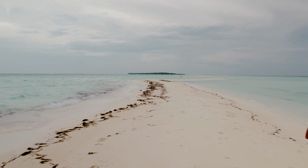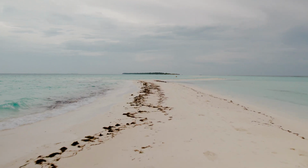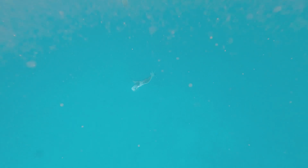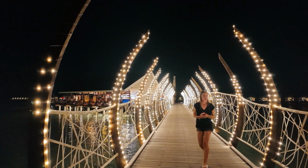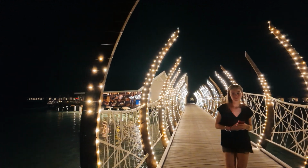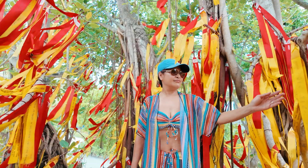People always say that traveling to the Maldives is quite expensive. For the most part, yes, it's true. But what if you can experience Maldivian luxury for less? Is it even possible? This is our 7th trip to the Maldives, and it certainly won't be the last.